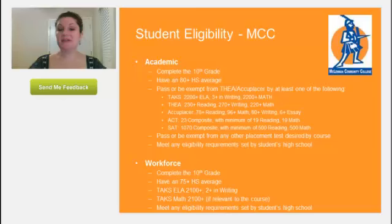Next, you need to pass or be exempt from any other placement test desired by your course. And then lastly, meet any eligibility requirements desired by your high school. To get into MCC's workforce program, you need to have at least completed the 10th grade, have a 75 or higher high school average, have a 2100 and a 2 on your TAKS ELA, a 2100 or higher on your TAKS math if it's required by the course, and then lastly, meet any other eligibility requirements desired by your high school.